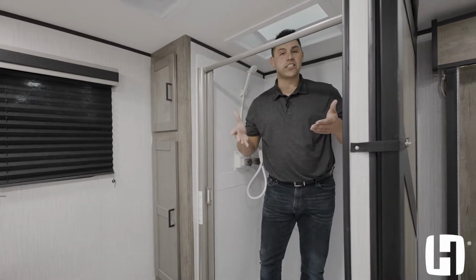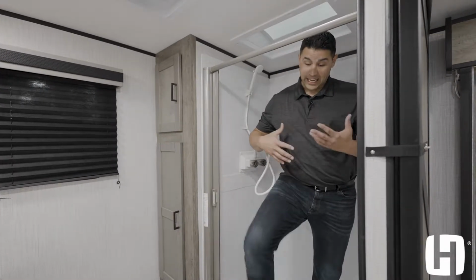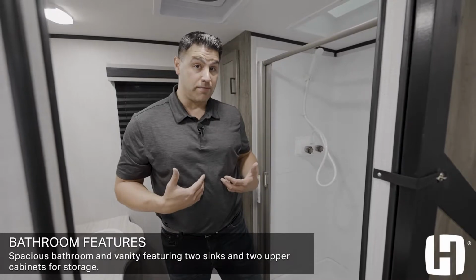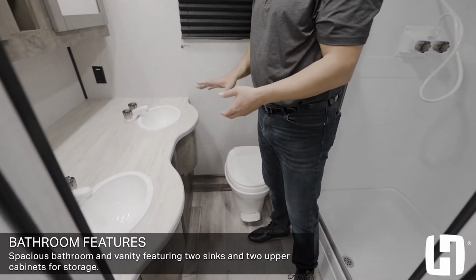Well, everybody, I'm 6'3", 250 pounds, and I fit comfortably in this shower. Again, this is a couples coach designed to give you a lot of space in this rear bath. You're gonna have a shower that, again, will fit somebody my size. You have plenty of room around the toilet. Here's what I really like when we talk about the vanity.